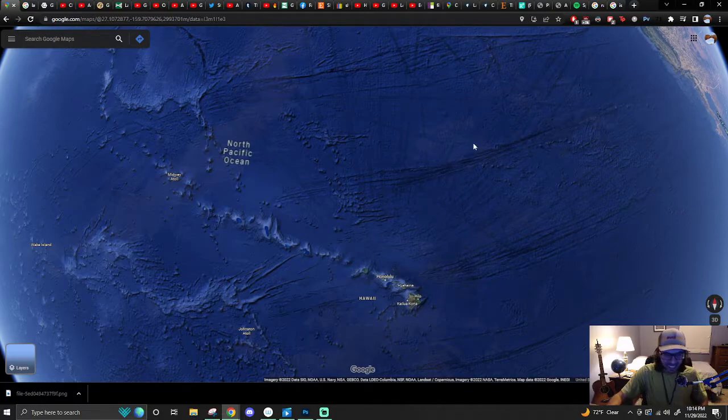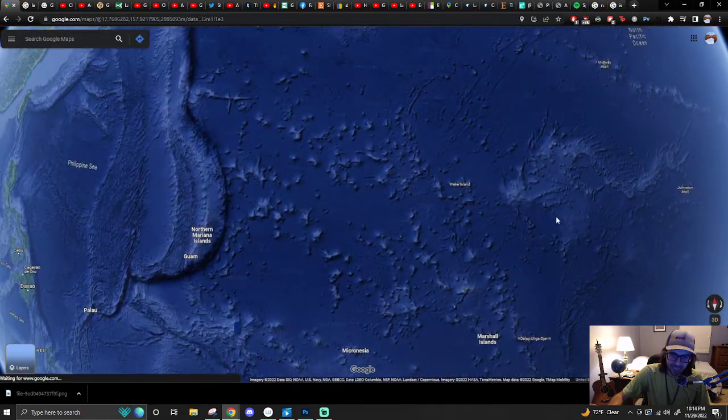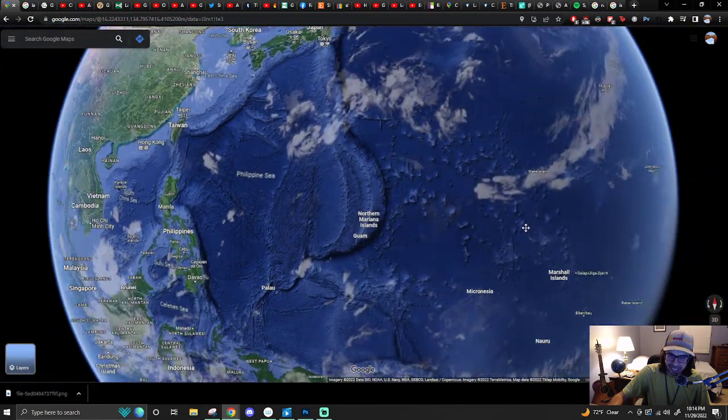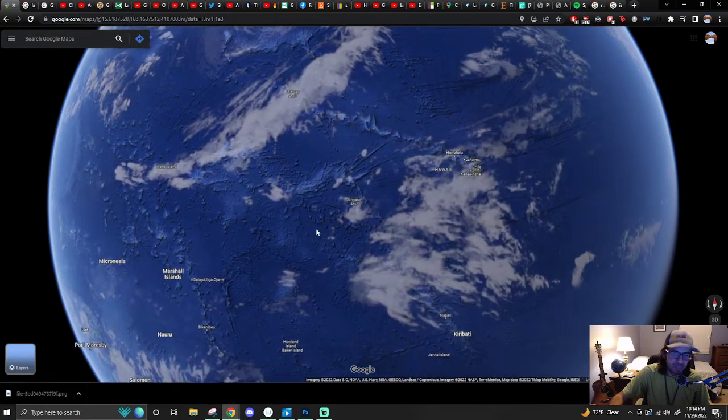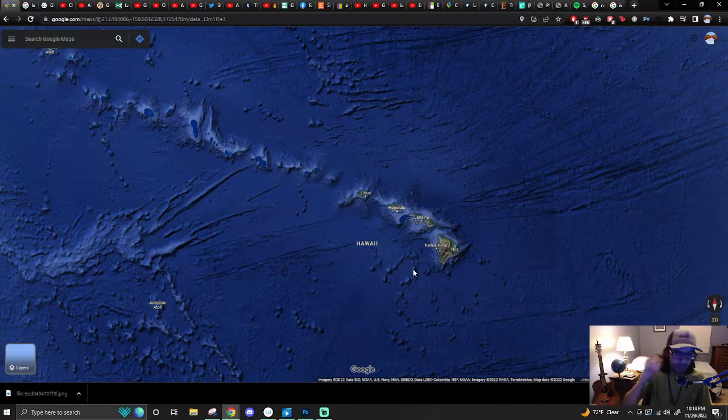Oh, the seamounts too. Who knows how deep the roots go? What's going on in there? Anyway, pardon me. My parents were laughing. I was just riding the wave, I guess.